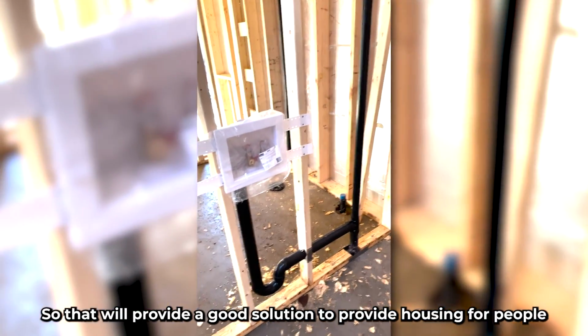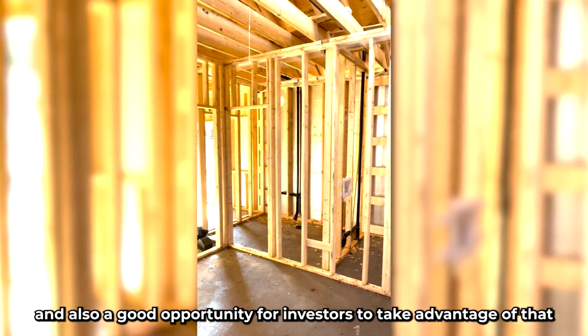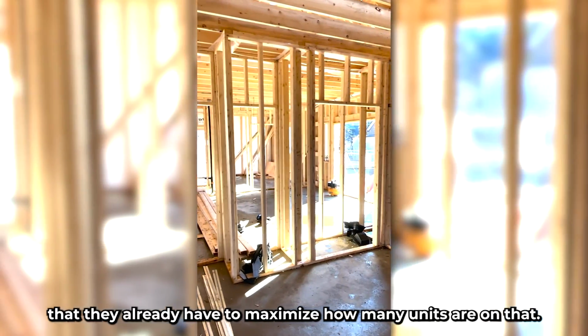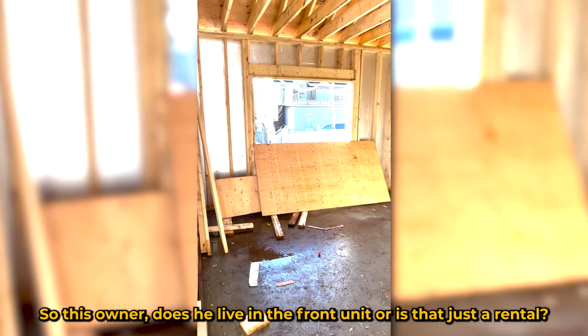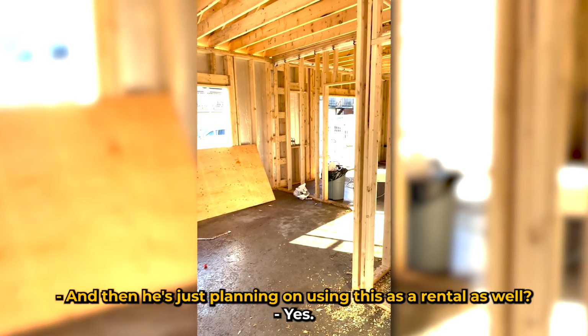So that will provide a good solution to provide housing for people, and also a good opportunity for investors to take advantage of an existing property that they already have to maximize how many units are on that. So this owner, does he live in the front unit, or is that just a rental and he's just planning on using this as a rental as well?